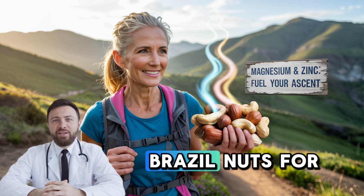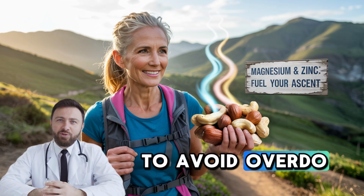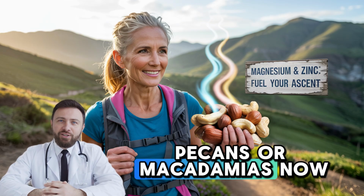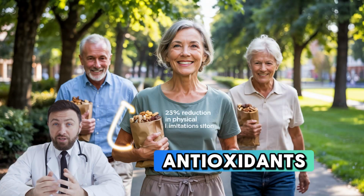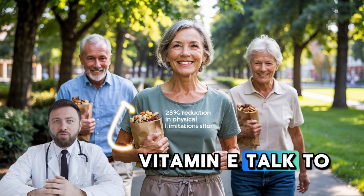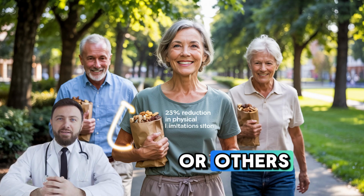Add 1 to 2 Brazil nuts for selenium at most, 4 to avoid overdoing it. Walnuts twice weekly for omega-3s. Pecans or macadamias now and then for antioxidants. If on blood thinners, watch almond vitamin K and talk to your doctor. Allergies? Skip nuts, use eggs or others.